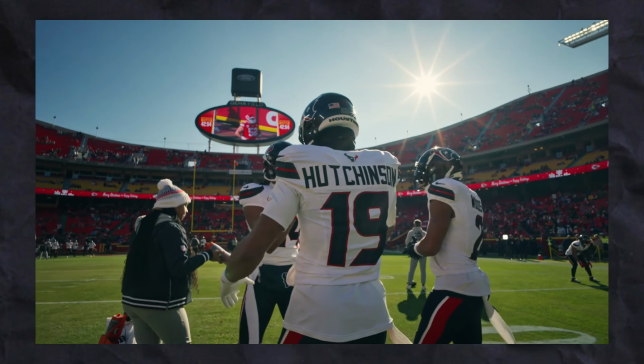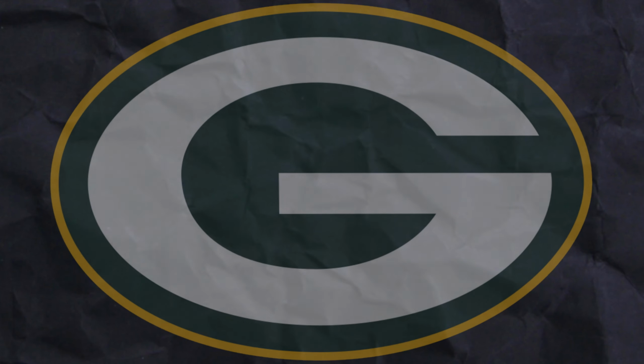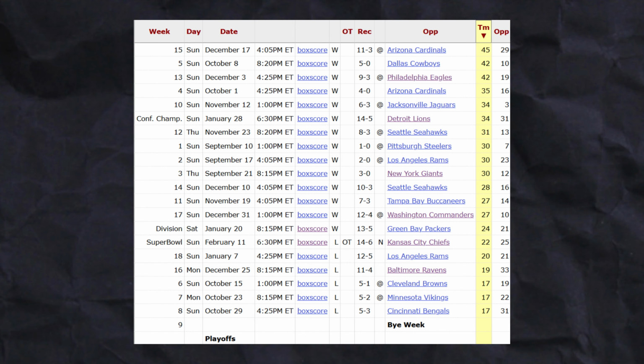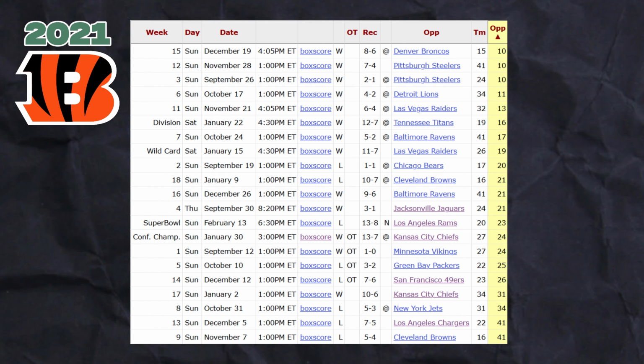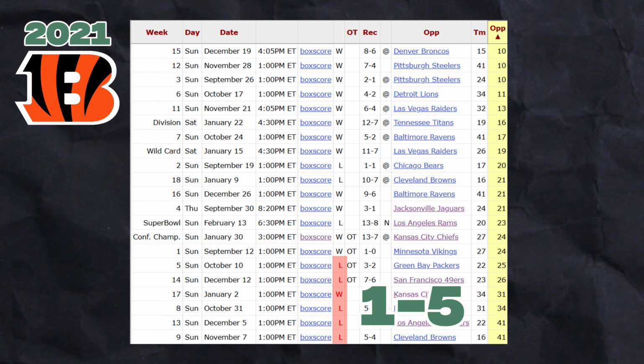But this doesn't just work for single games, it explains entire seasons as well. Earlier I mentioned the 2019 Green Bay Packers team who struggled when their defense allowed over 24, but the 2023 49ers team was the same, on the offensive end, as they were 1-6 whenever they scored 24 or less. Another example was the 2021 Bengals, who happened to be 1-5 when their defense allowed 25 or more points, showing how significant the 24 rule is to a team's success.